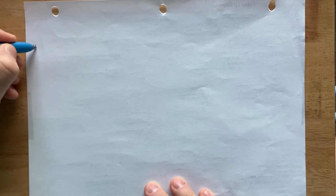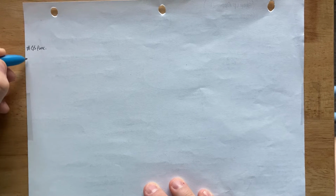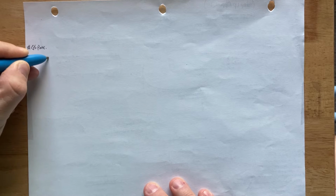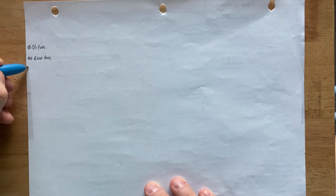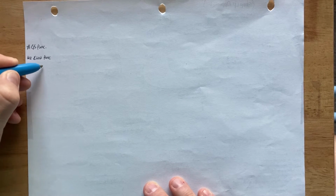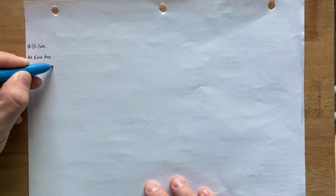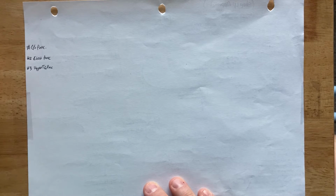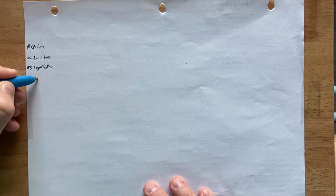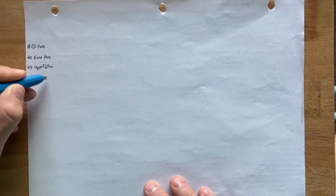A quick down and dirty of pancreatitis, various causes, but number one in the United States is gallstone pancreatitis. Number two is going to be alcoholic pancreatitis. Okay. And then number three, most common, is the hypertriglyceridemia pancreatitis. Okay. And number four is going to be probably the post-ERCP pancreatitis.